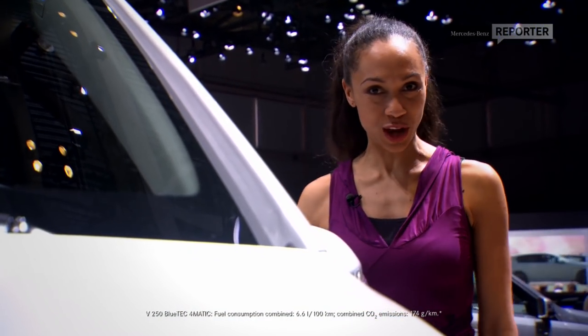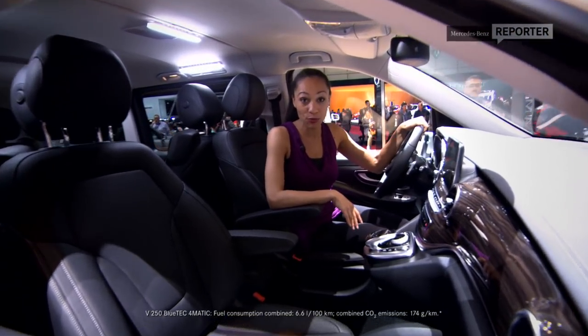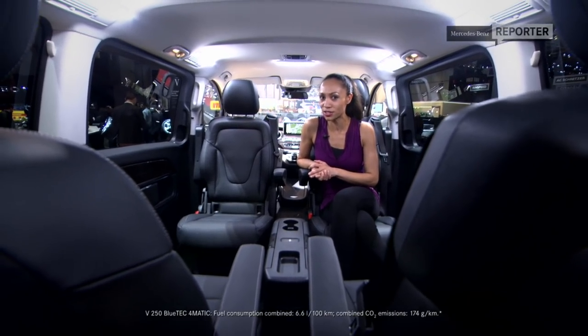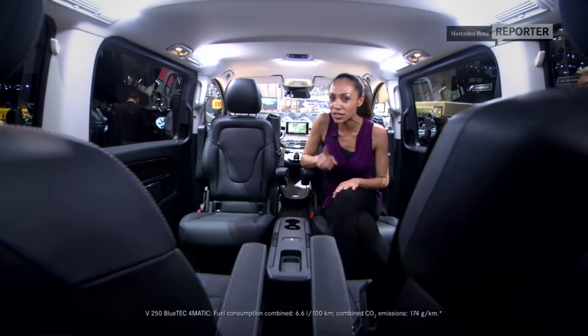The new V-Class now comes equipped with the 4MATIC all-wheel drive system. And to any one of you V-Class lovers, if you've already had a chance to try out the 4MATIC, then you're as thrilled as I am, because now things like icy roads, muddy roads, even potholes become very easy to handle. And there's one more thing I need to mention when it comes to the comfort features. This car actually has the lowest noise level in its entire segment. Shh.